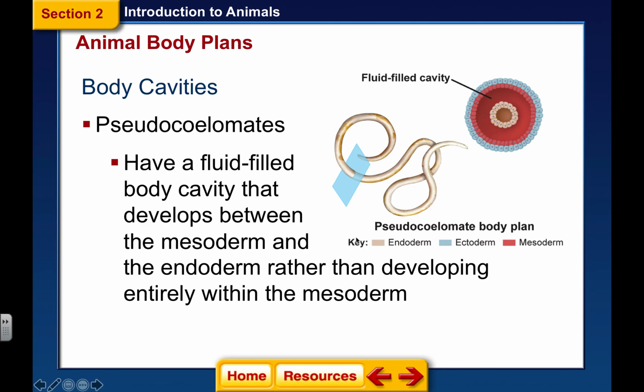And when we talk about our pseudocoelomates, they have this fake cavity, and the cavity is not developing entirely in the mesoderm, but it's between. And so that means these types of animals have to be moving in order to digest their food.